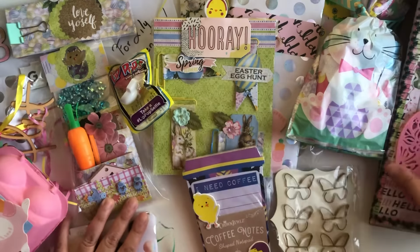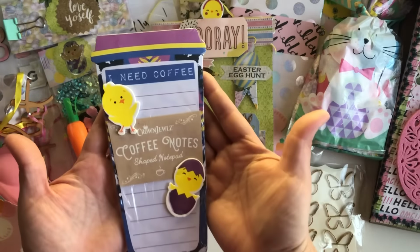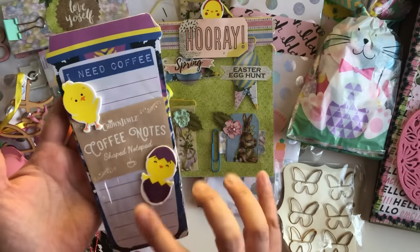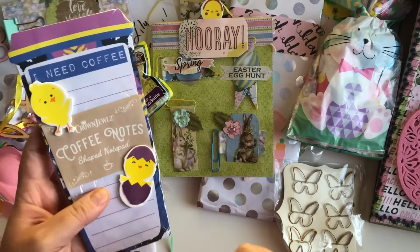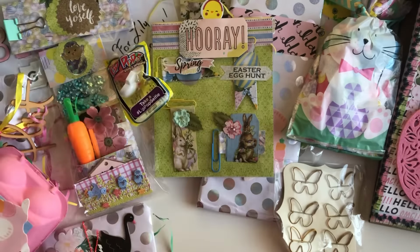So look at all this yumminess, you guys. Doesn't this look amazing? So she sent me this super cute notepad and it says, I need coffee. I'm totally gonna put this on my fridge. I love this. Wifey loves coffee. I love coffee. So this is cute to write little notes. She put little stickers on it. So she sent me that.